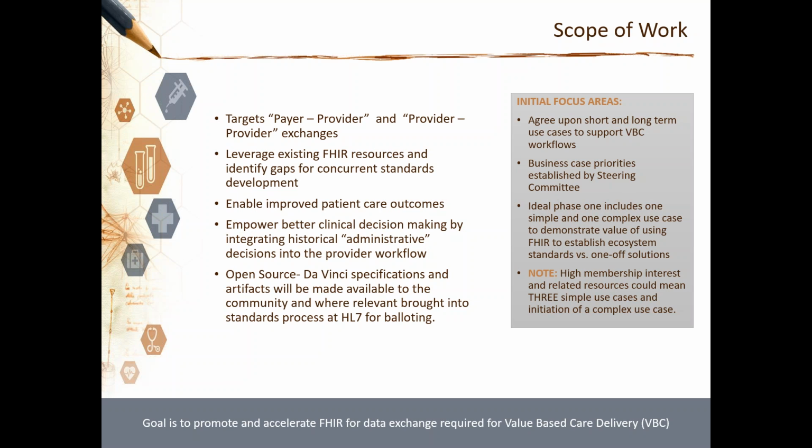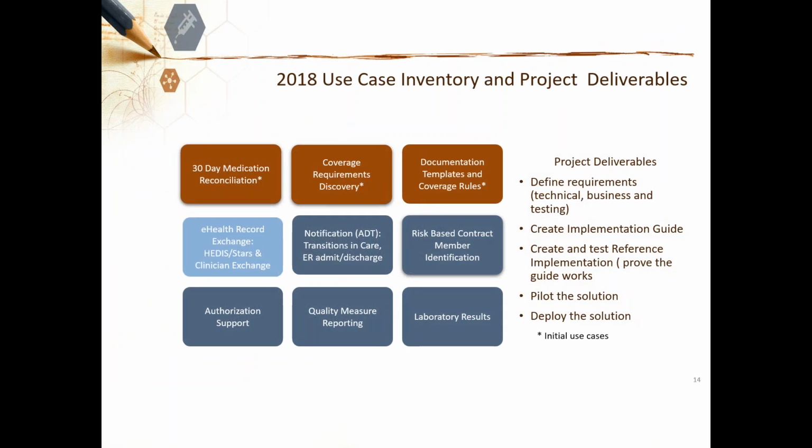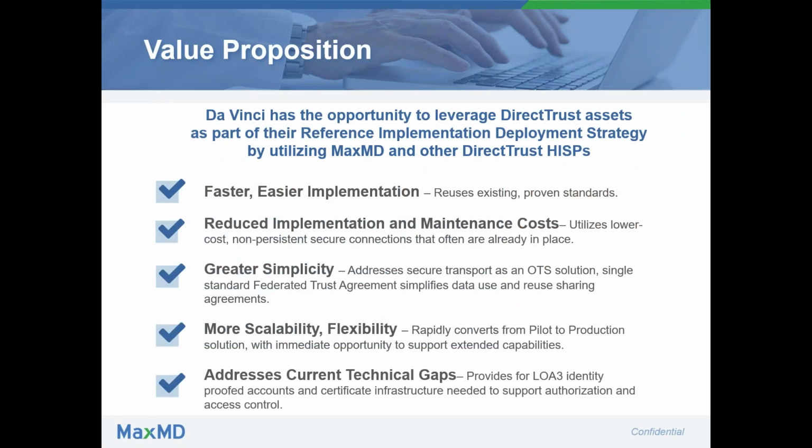And that's really what DirectTrust is all about, because this is an existing standard that Da Vinci can bring to bear on the problems that we as an initiative are trying to solve. So there are 3 use cases that are kicked off already, the red ones at the top, and one new one, the light blue one on the left in the middle, around health record exchange to support quality measurement, the HEDIS program. But all of these use cases and the deliverables are to not only create guidance, but to rapidly turn that into reference implementations, pilots, and then real production solutions. That's the pressure that Da Vinci is under. And that need is what really creates the value that DirectTrust brings to the equation.